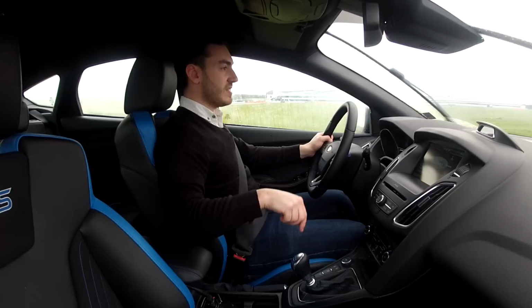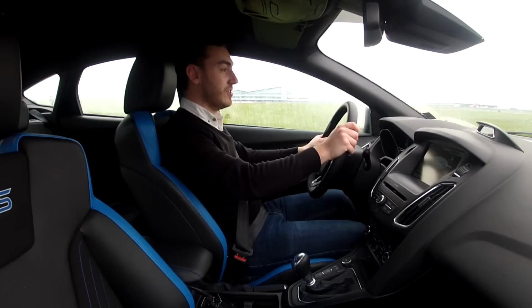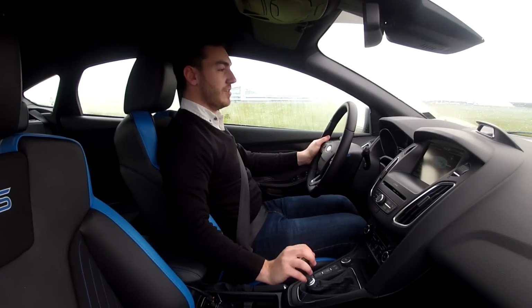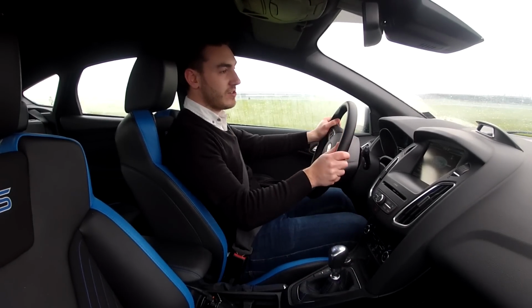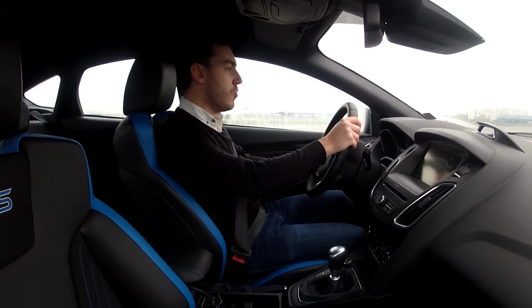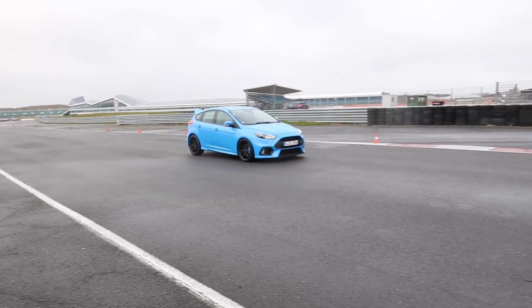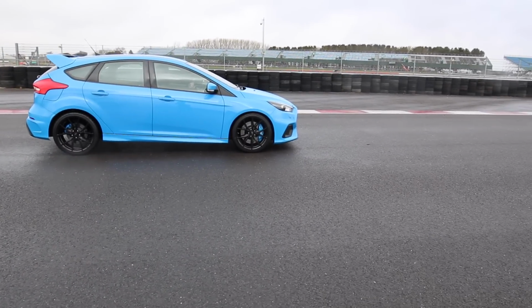With that really slick snick gearbox here, it's a real hoot to drive actually. You just got to keep an eye on the speed because, I mean, you go barreling into corners at ridiculous paces because this thing is just so quick. It's got great big Brembo brakes at each corner which bring you to a stop in a real hurry.